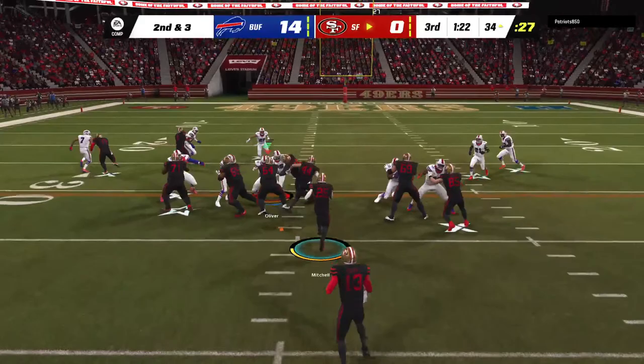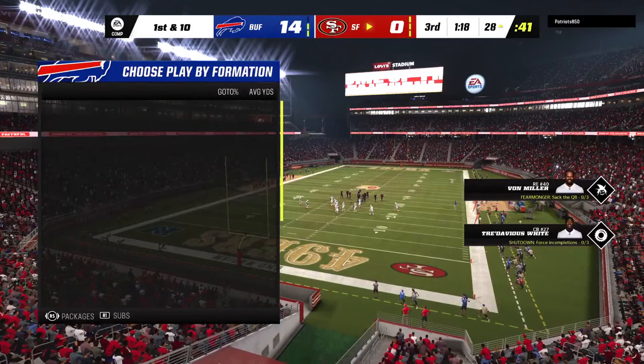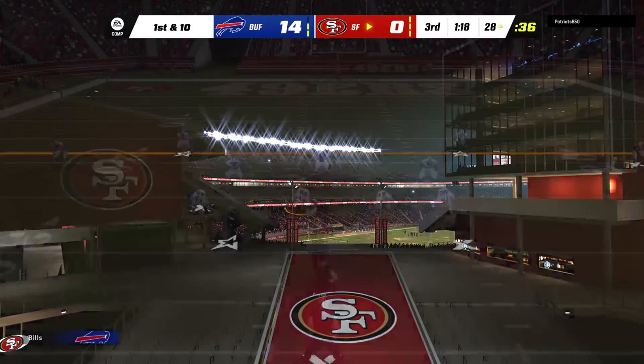On 2nd down, here's Mitchell. Not too many offenses want to turn down long drives, but when you're down what they are, they've got to pay it off with some points. Now a timeout called for by the defense. It's just their first, so 2 remaining as they burn 1 here in this 3rd quarter.